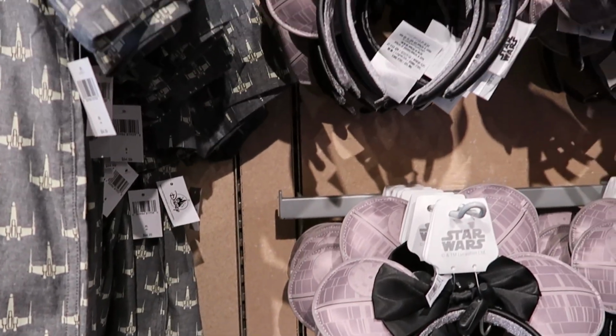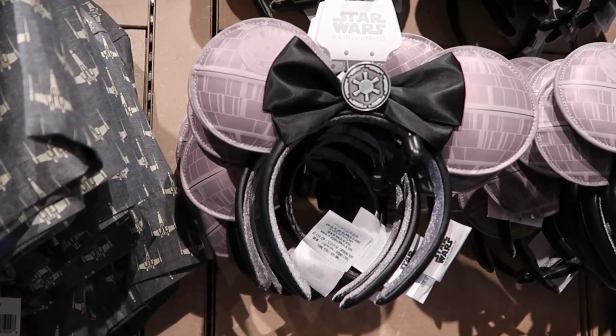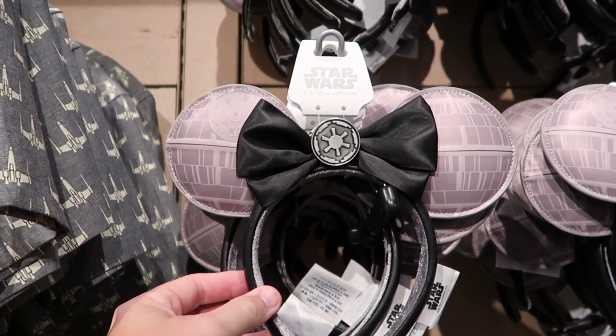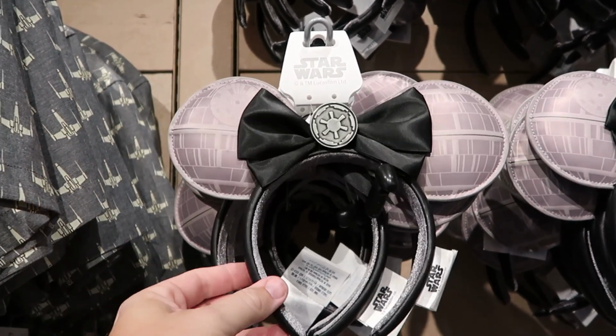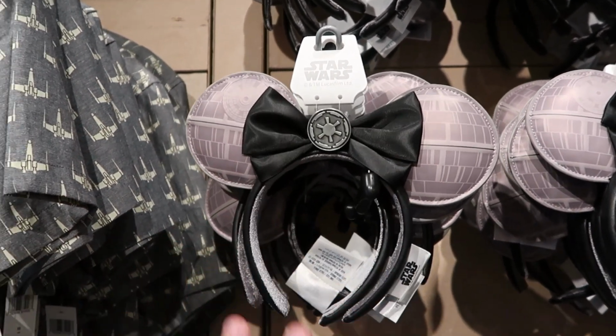And yet another really cool pair of ears. These were just released to the parks not too long ago. The brand new Death Star ears. These are all simulated leather. You get the nice oversized bow with the medallion in the center for $35.